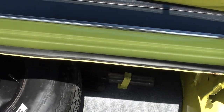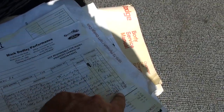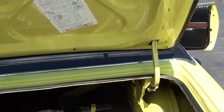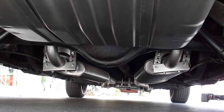It's got the factory jack with spare in here in the trunk. Here's the receipt. You can see $5,689 he just spent having the motor gone through. It's all body color in here. Looks like it's got all the original insulation, so I'd say it's got the original quarters on it. I know the owner's manuals are in the glove box. We got it up in the air, got some good pictures of the underbody for you. The sun's directly behind us, coming over my shoulder.